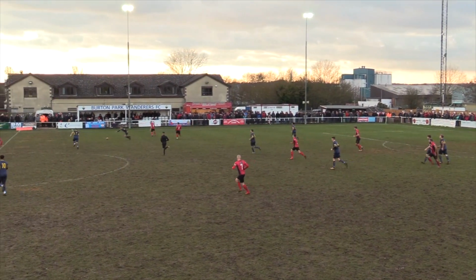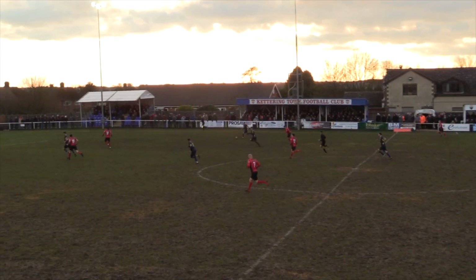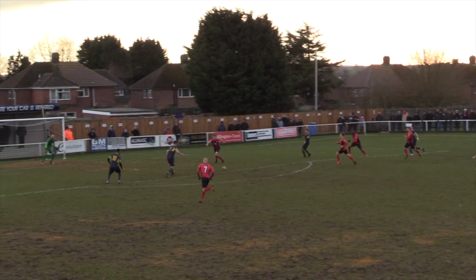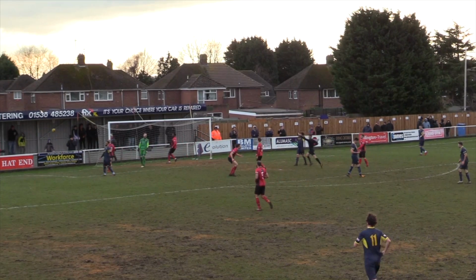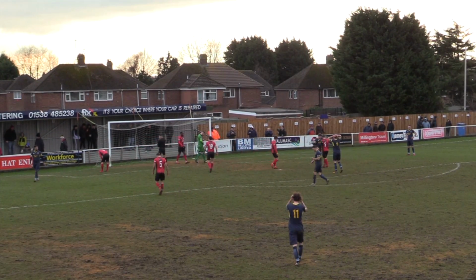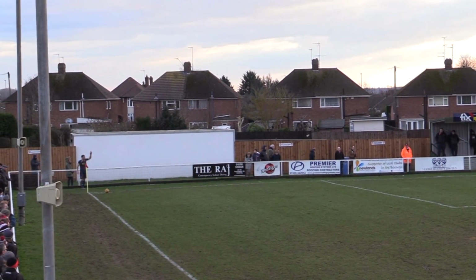He's overhit it though, but does well and still continues to run forward. He feeds Ingram, who's been overlapping. They've got Dobson and Griffiths up front. Ball comes in towards Griffiths. Chance. Good save from Paul White. And that goes wider. Paul White for a corner. A very good chance from Griffiths. So corner just before half time to the Market men.